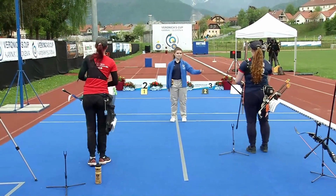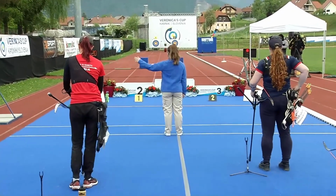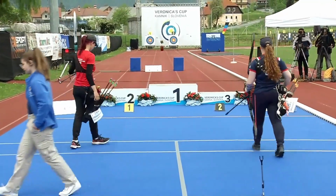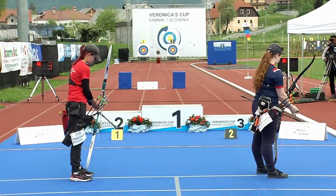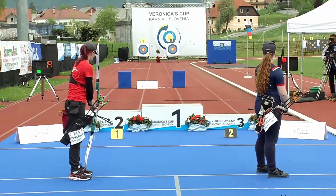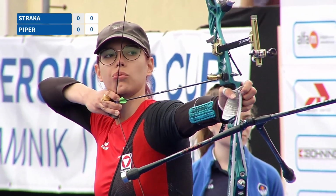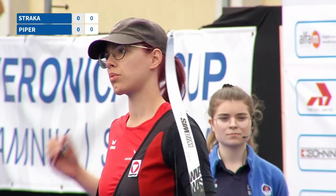Well, here we have it, the 22-year-old Elisabeth Straka of Austria on target number 1. She's going to shoot first in this gold medal match against the teenager from Great Britain, 18-year-old Louisa Piper. 2 points for the winner. It's a set system for the recurve discipline. Archers still shoot 3 arrows per set, but the sets are self-contained. Win a set and you score 2 points, draw a set and it's 1 point per archer. So Straka gets the match underway.